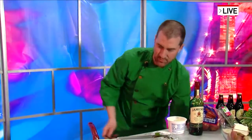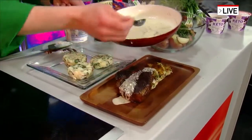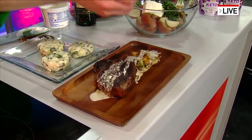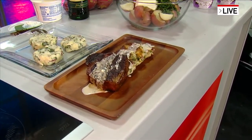Are you going to put that sauce over the whole thing or just the steak? Over the whole thing. Oh, so nice. That looks great. And it's going to be nice and hearty. If you are drinking for St. Patrick's Day, grabbing a Guinness, this is definitely going to go with it. And those potato pancakes would keep well for breakfast maybe the next morning too. Oh, for sure.